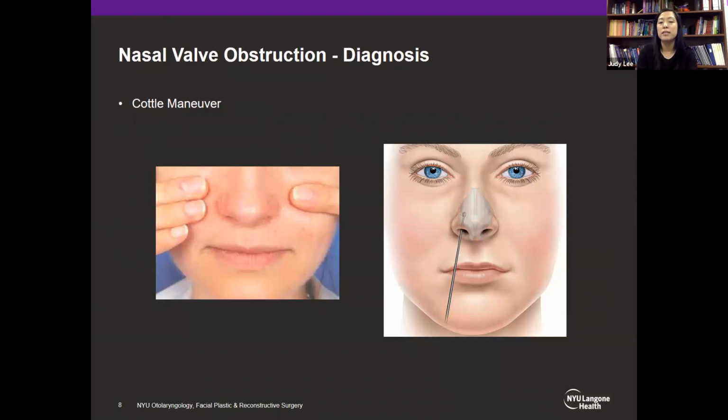A modified version of this that you can do in the office would be taking either the short end of the cotton tip applicator or a small instrument and just sort of gently suspending out the lateral nasal wall or the nostril to see if that alleviates the nasal obstruction. This is a sort of easy way to do this in a primary care setting.